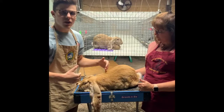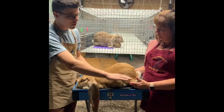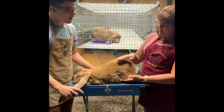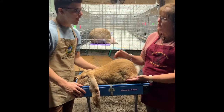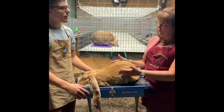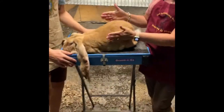Okay, fantastic. So this rabbit's a really good buck because he has lots of depth. He's wide. And depth, when we talk about that, that's how deep the rabbit is. If it's low, then it's not deep, it's shallow. And if it's deep, it's higher. So he's pretty good in depth. Okay, so when you're talking depth, you're talking from here to here. Yes, and we want to look for rabbits that have the same depth as width. That's super important in this breed, in the hindquarter. Okay, so depth is here to here and width is side to side.